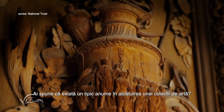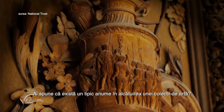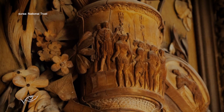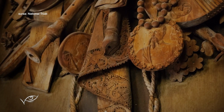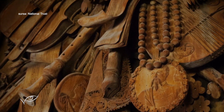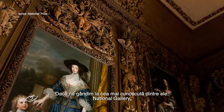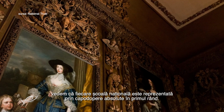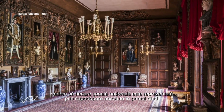So, would you say there has been a certain pattern in assembling an art collection? Because if we take, for example, probably the best known art collection in the country, which is the National Gallery in London, we see that every major European school is represented, and is represented by some of its best examples.